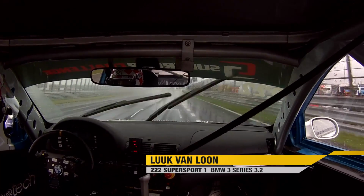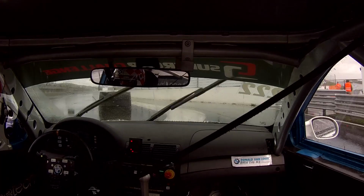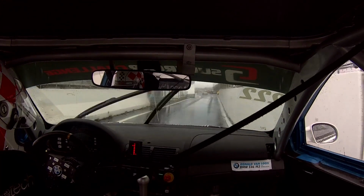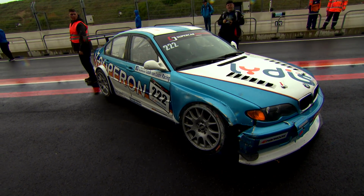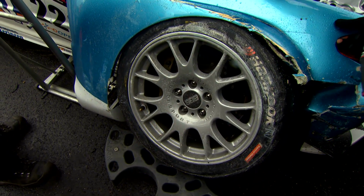On board with Luc van Loon, heading into the pit lane. Oh, it's all getting a bit out of control in the BMW. And he clatters into the pit wall, damaging the right front corner. And that is the end of the race for him. A real shame, coming into the pit lane, trying to play it safe.